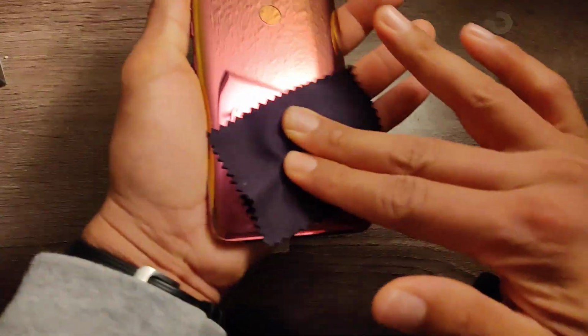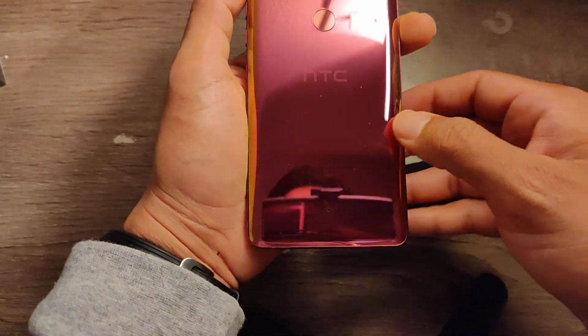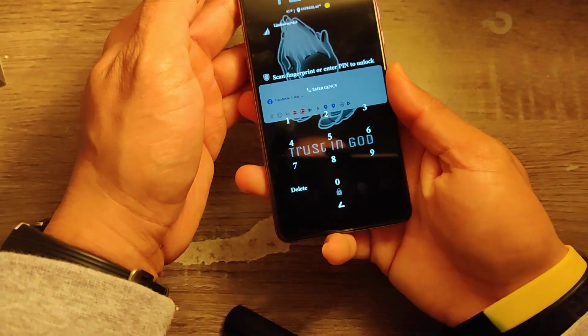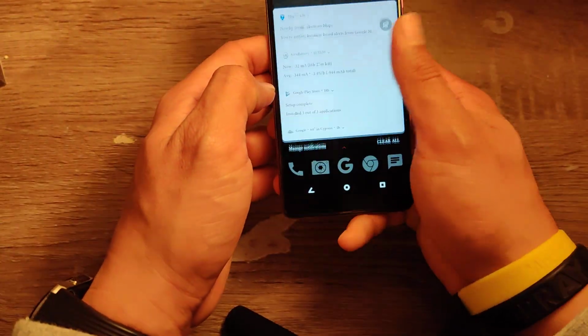I just want to do another review really quick on this HTC U12 Plus from Samsung in a flame red color. Honestly, this phone is pretty cool. I know I haven't done this in a while.